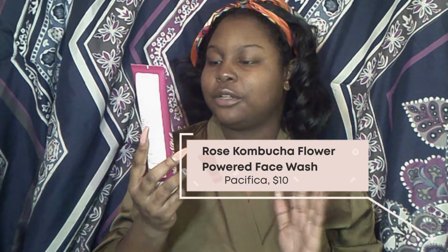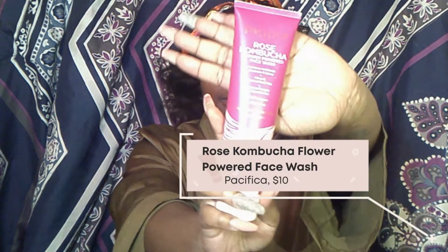So I already went in with the PACIFICA Rose Kombucha face wash. It's pretty cheap. I got it from Target. I got all of this from my cousin Jasmine. Thank you, Jasmine. But you can also find this at Target and also other department stores, and your local Ulta or Sephora.